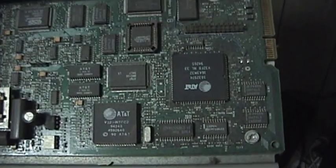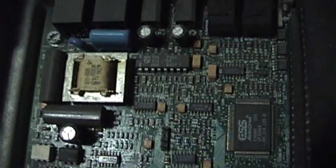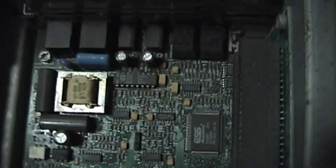The AT&T chips, of course, comprise the modem. And then over here is an ESS audio drive for the computer's audio system. And there is a Philips TDA 7053 stereo audio amplifier chip, because the computer has a built-in speaker system, and so it would need an amplifier. They are stereo speakers, of course.